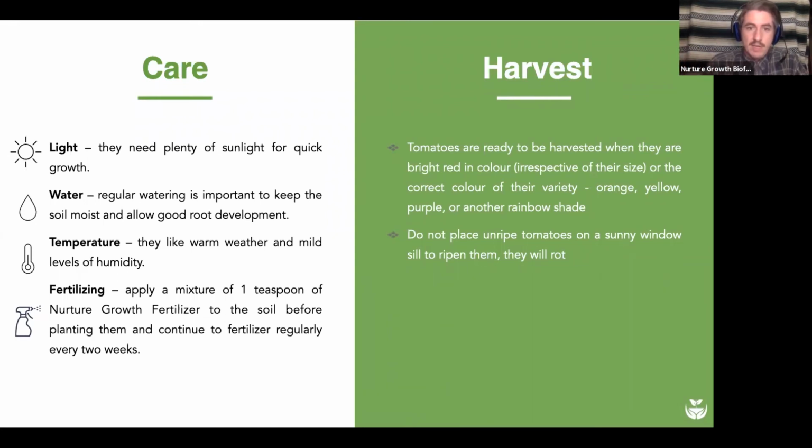And so harvesting, tomatoes are ready to be harvested when they're bright red in color. That's irrespective of the size, or at least the color is a deep color of the variety that you picked. It might not always be red. I'm colorblind, so that makes it tough for me. And also, after you harvest your tomatoes, don't place unripe tomatoes on a sunny window because they'll rot. Also, don't store your tomatoes in a fridge. I see a lot of people doing that, but it actually speeds up decomposition.